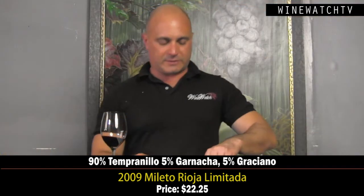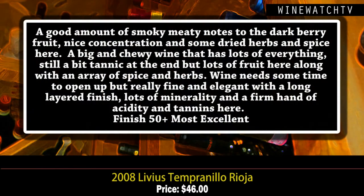And then Livius, I think that's how you say that, Tempranillo, made from 90-year-old vines, 100% Tempranillo, 18 months in new French and Hungarian oak, and this wine's got some nice smoky, meaty notes to the dark berry fruit, really nice concentration, some herbs and spice there, big and chewy on the tongue. This wine's got everything, still a bit tannic at the end, and on the second day, this wine opened up a little bit more, developing some plushness and richness on the palate, really separating itself from the other wines.